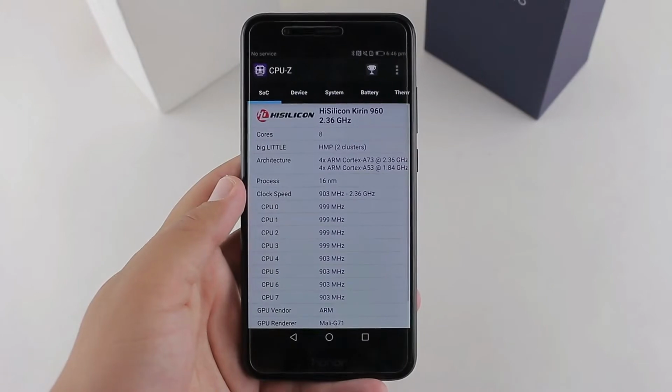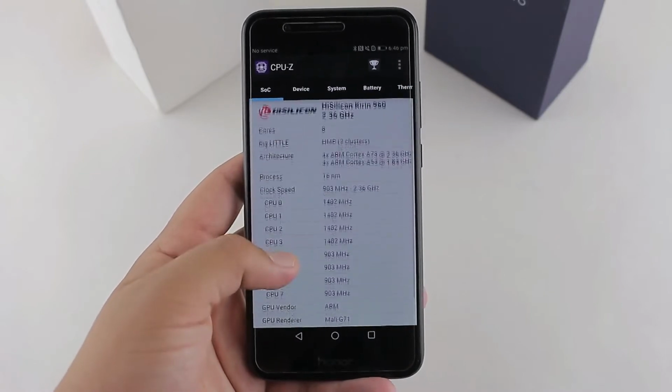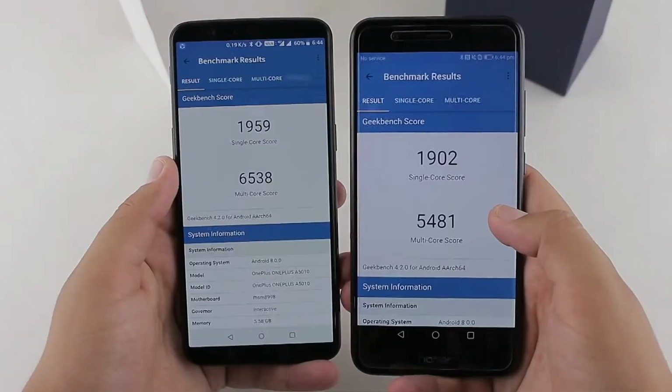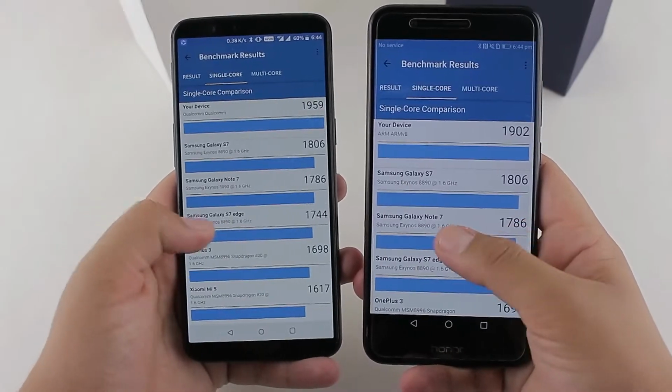On the other hand, the Honor 8 Pro is powered by Huawei's own HiSilicon Kirin 960 chipset, and it also has 6GB of RAM. The GPU on the Honor 8 Pro is Mali G71 MP8. Also, as you can see on Geekbench, both the phones score nearly the same. So it will be interesting to see which one wins the speed test.